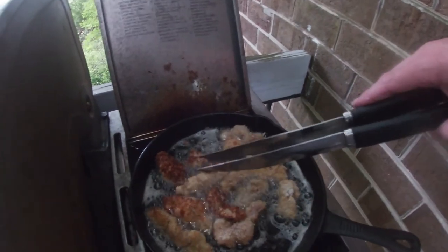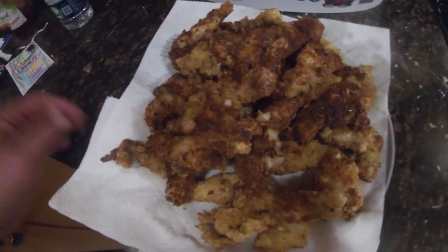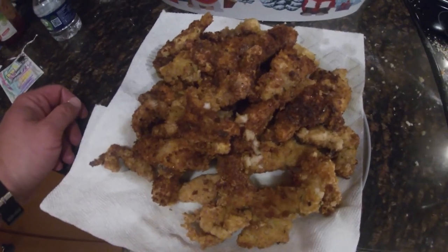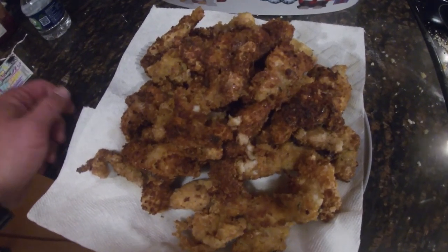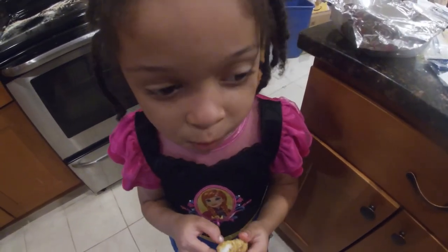The kids love them. I made a huge mess, but that's your catfish. Came out pretty good. What do you think? Good. All right, what do you think? It's good. It's good? Yeah.